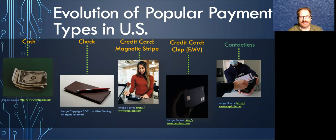In the early days, this could take several seconds, which felt kind of like an eternity compared to a magnetic stripe swipe. And finally, we get to contactless payment methods. And what is that exactly?